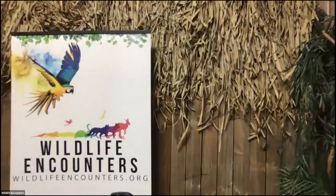Our first animal I'll introduce you guys to comes from the tropical rainforest regions of South and Central America. He is one of our favorite animals. The kids absolutely love him. His name is Cyrano. Let me introduce him to you guys.